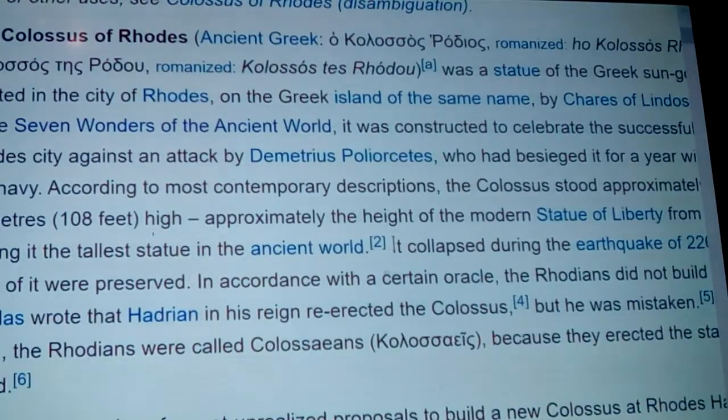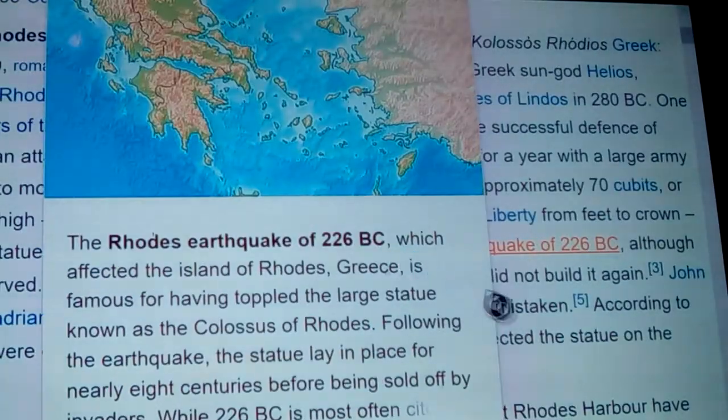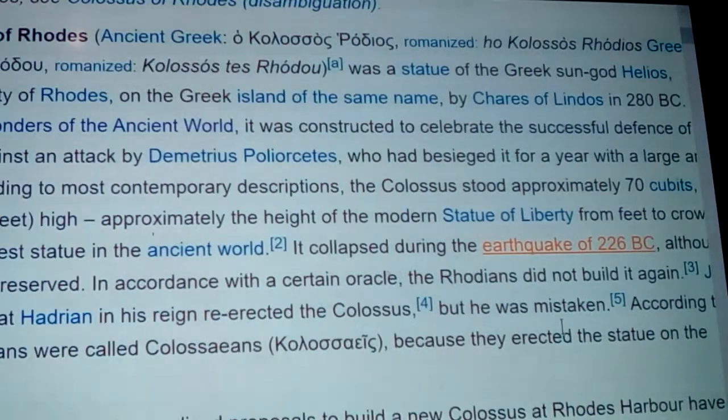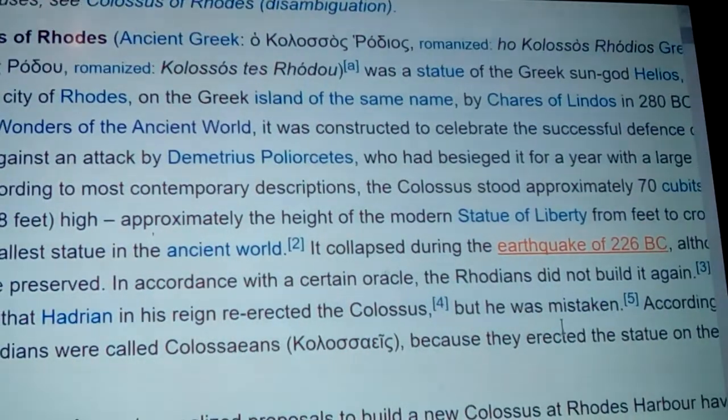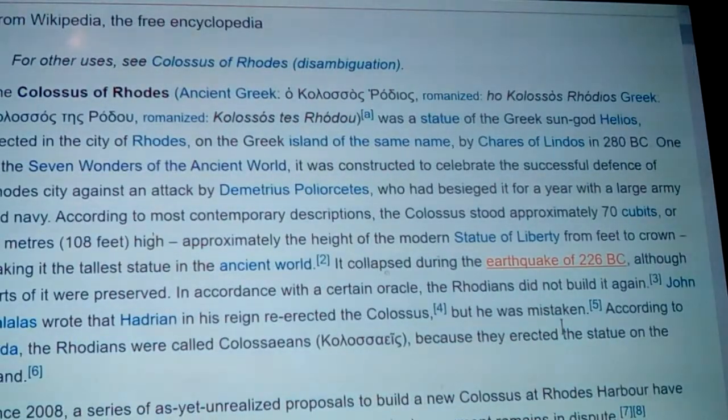The Colossus of Rhodes was a statue of the sun god Helios in the city of Rhodes on the Greek island of the same name. Built by Charles of Lindos in 280 BC, it was one of the seven wonders of the ancient world. It was constructed to celebrate the successful defiance of the city of Rhodes against the attack by Demetrius Poliorcetes, who had besieged it for a year with a large army and navy.